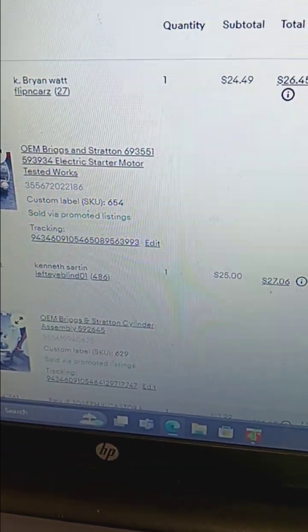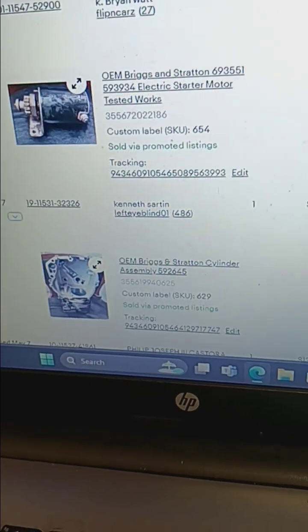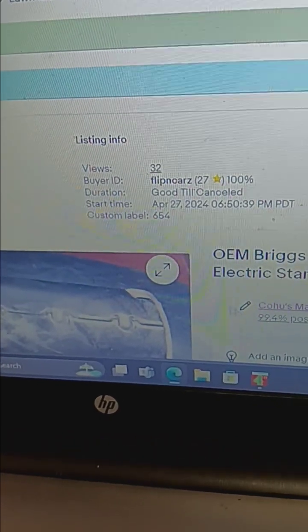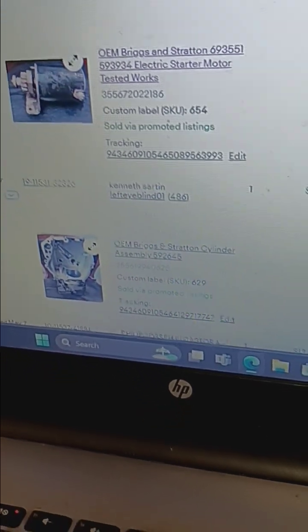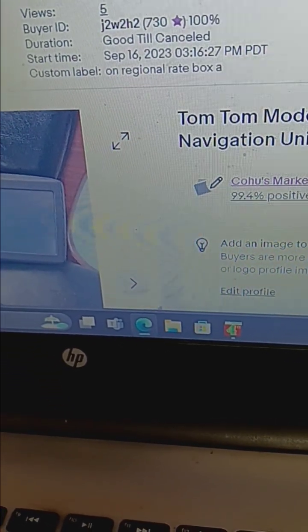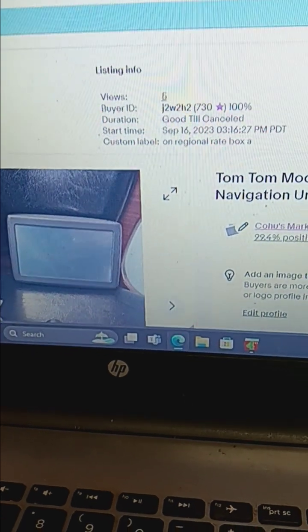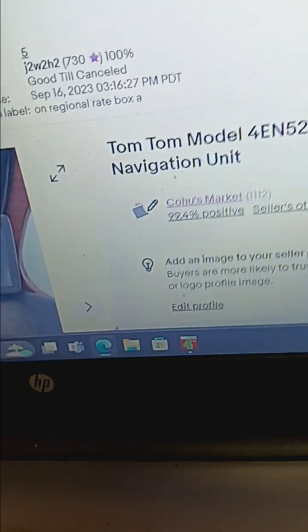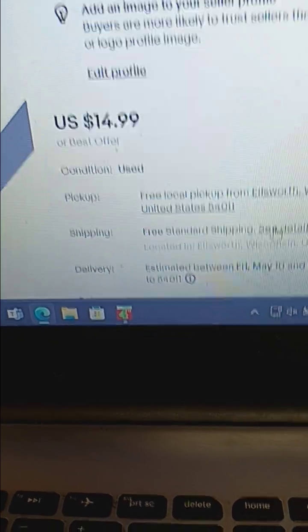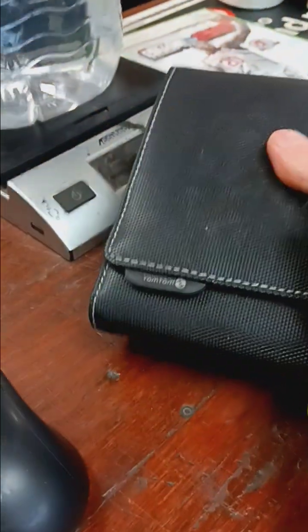And yeah, for $24.49 shipped, this sold for full asking price. This took about a week and a half to sell. And then this TomTom GPS, I listed on the 16th of September, and it sold on May 7th, so about 9 days shy of 8 months. It took a good bit to sell, but it did sell for the full asking price, $14.99 free shipping. So I'm happy, if I can ship this GPS for about $5 or less maybe, with the eBay discount.